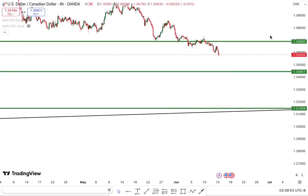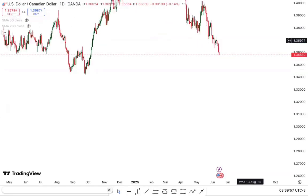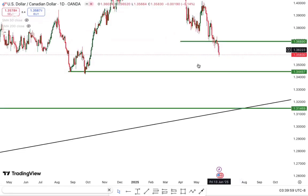And by the way guys, we don't use lines. I'm just using this because I'm not on my trading desk, but we don't use lines on the chart. We use our levels. All right, so we use the key levels and the major and the minor levels. But for this guy here, a pullback into 1.36890 will be ideal for us to go short.